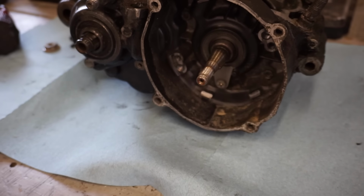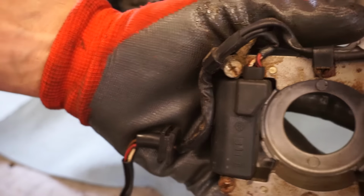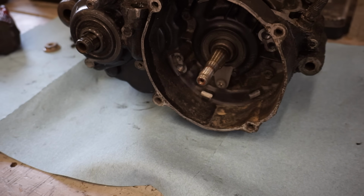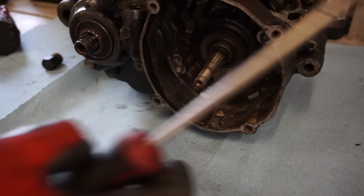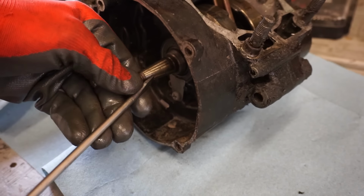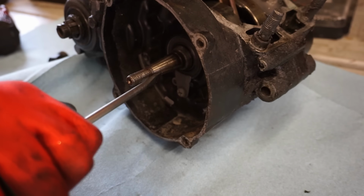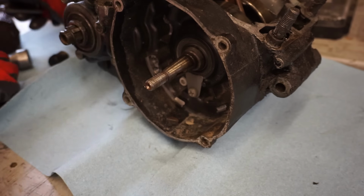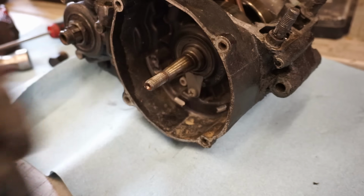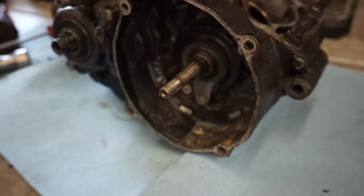All right. It came right off. There's the stator. There's the flywheel. No damage to either of those. Woodruff key in there. Get that out. You guys can see it right there. So I just like to tap on that a little bit. Pushes right out. Like that. All right, now we can work on the clutch side.